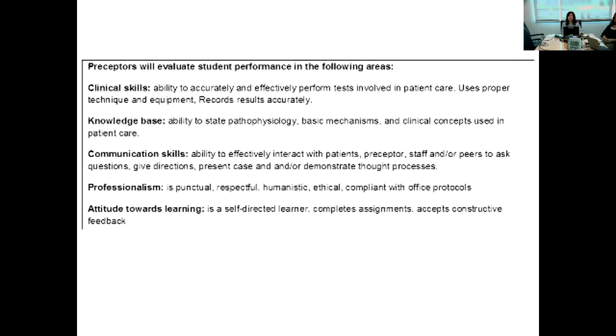Okay, now I'd like to move on to our grading for the students, which we ask preceptors to do. For those of you who have been in our Clerkship Program for the past year or more, there have been a few modifications and hopefully simplification in terms of the grading that we ask you to provide to evaluate our student clinical performance. So what I have here are the 5 categories of areas that we will ask you to assess our students in, and these are the clinical skills, the knowledge base, the communication skills, professionalism, and the attitude towards learning.